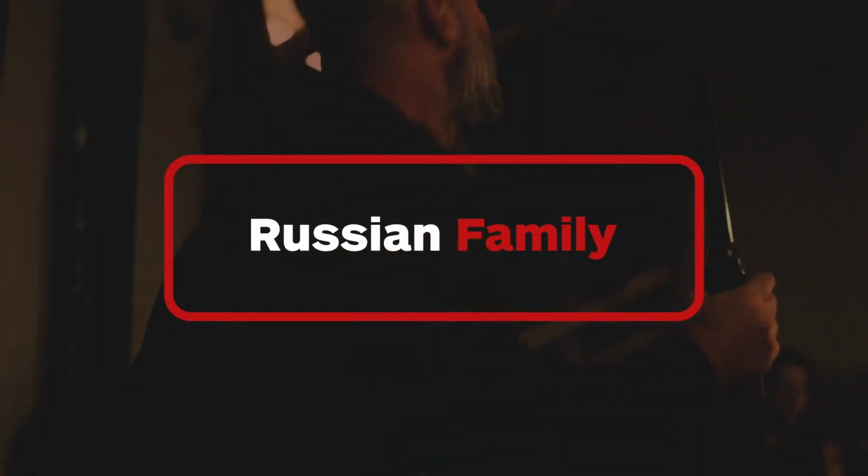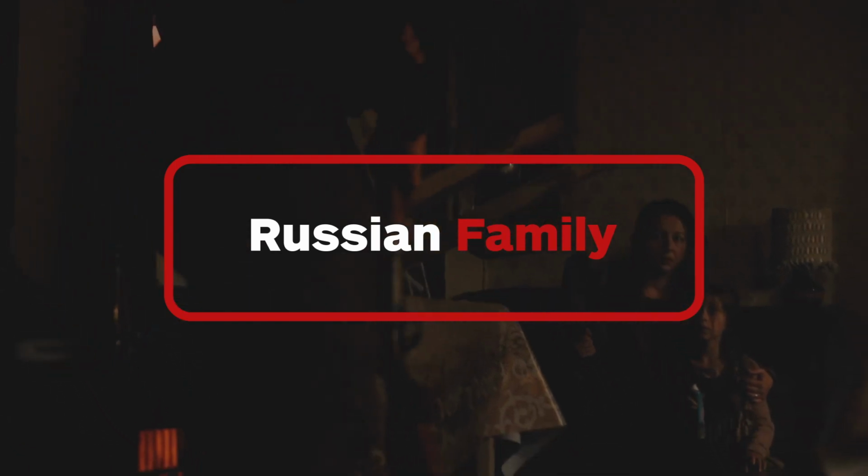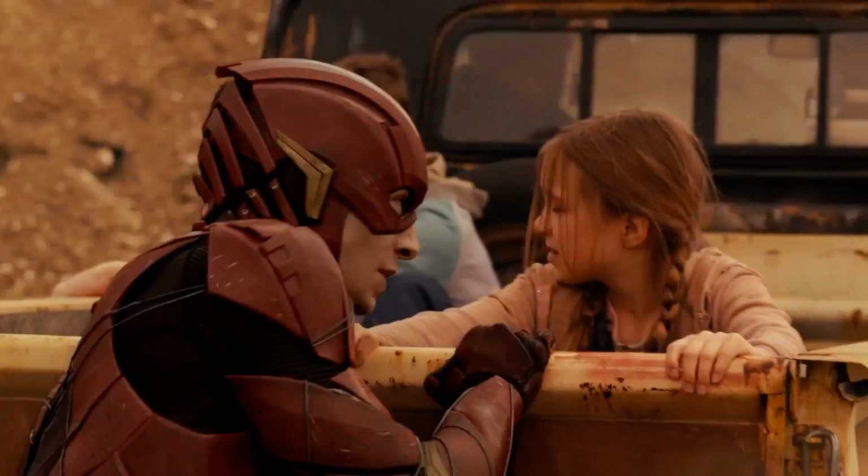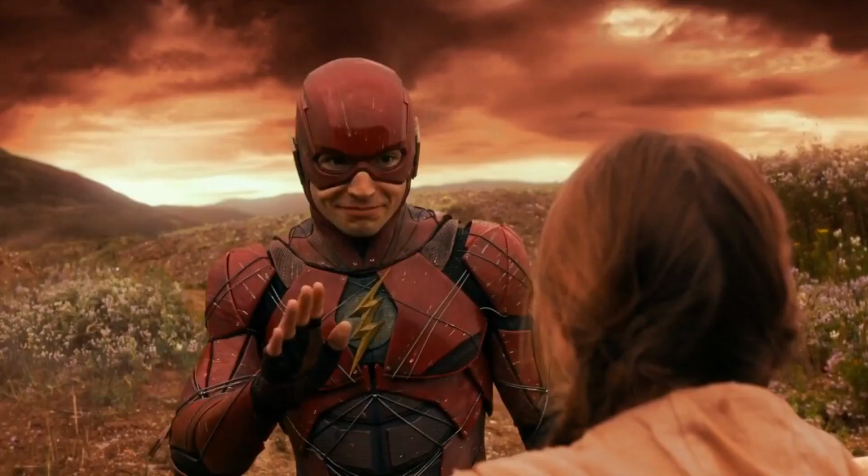Also gone from the Snyder cut is the somewhat random Russian family who seemingly live all alone, cut off from all aspects of society in the desolate woods. They were added to give the final battle some additional human citizen stakes and some light strokes of humor.